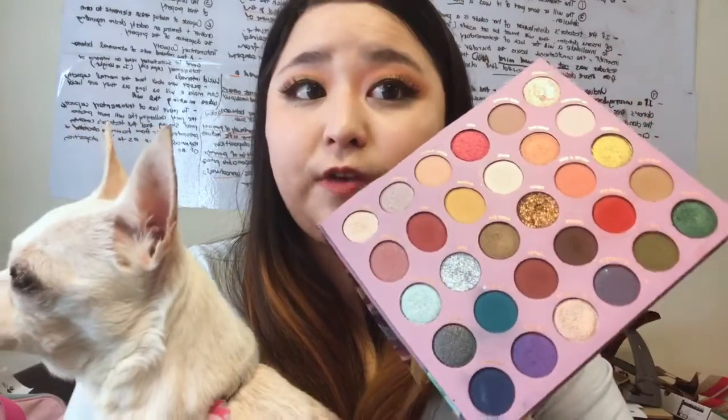For example, Peridot is this fantastic green shifting gold. And I just really enjoy it. And even the glitters I really enjoy. There's opal and there is topaz, and both of them are not super chunky and it has a mix of different size glitters. So it kind of does look like a starry sky on your eye. And I really, really love that. So great palette. Expensive for ColourPop, but great palette.